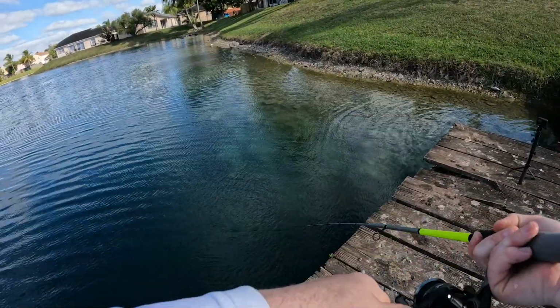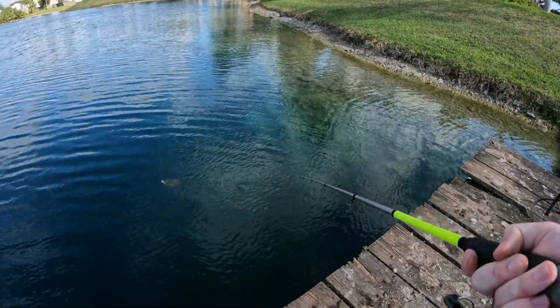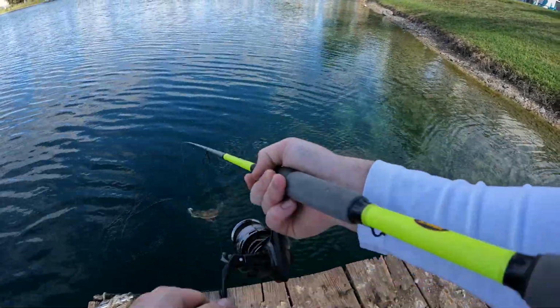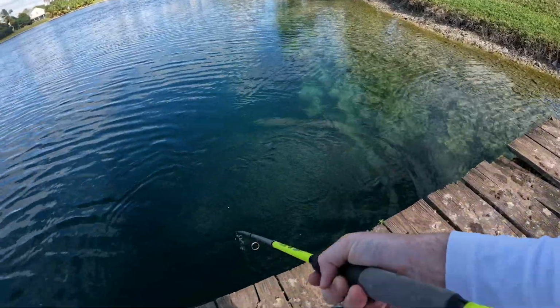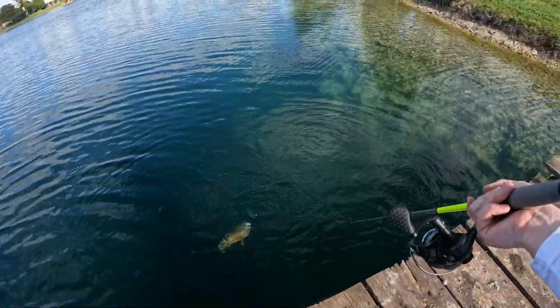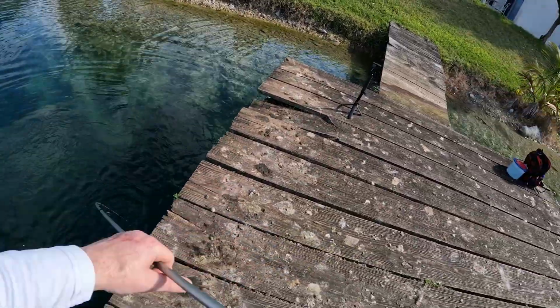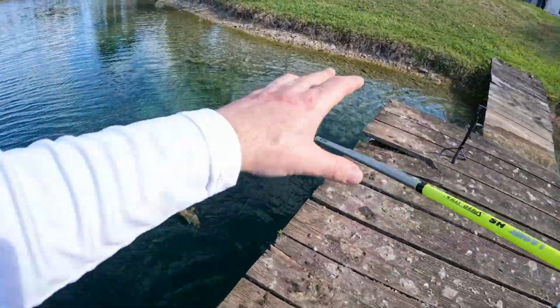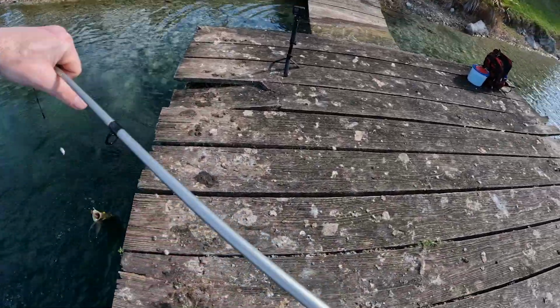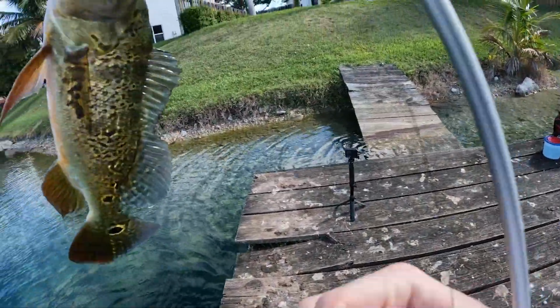Let's go. It ain't a big guy, but oh, he's small. See, they just fight. They fight so hard, man. Oh, even the small ones, they fight so hard. So hard. Look at him. He's taking me under the dock. Oh, he spit my shiner. Well.